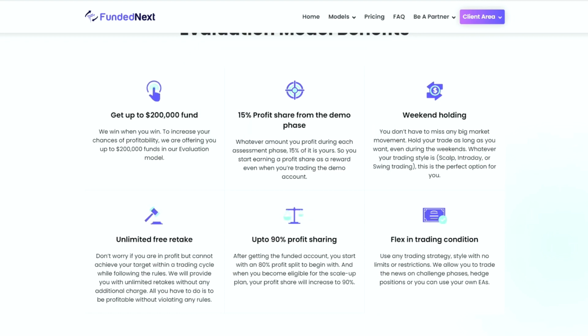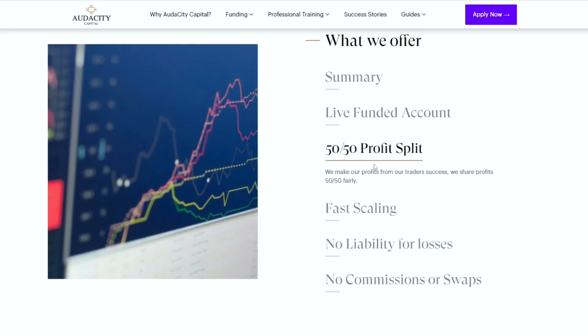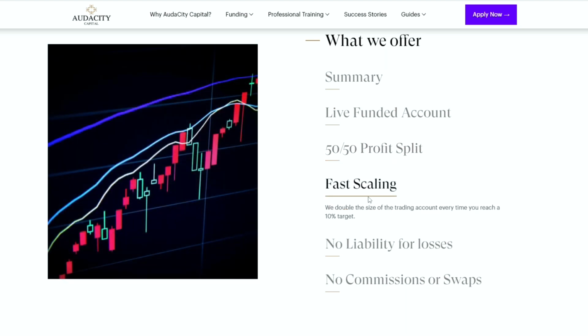If we have a look at a couple of others, Audacity-wise, initially you'll get a profit split of 50-50, so it's quite low. You could argue the entrance requirements are slightly easier, but yeah, this is certainly a factor I would consider. Obviously, they do have what they call fast scaling, so every time you reach a 10% target here, they'll double the size of your trading account. I don't know exactly what the cap is on that, what it goes up to. I don't know anybody that's hit a cap on Audacity, so maybe they'll just scale it quite high, I would expect, to compensate really for that 50-50 profit split.